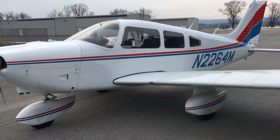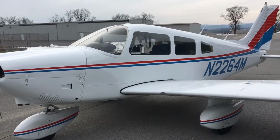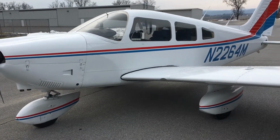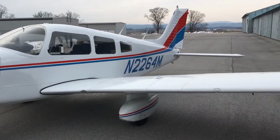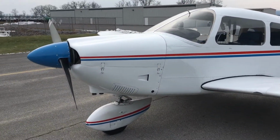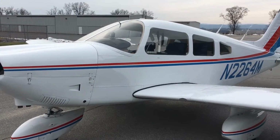All right guys, here we are at the Martinsburg airport. I'm with my buddy Gary, and we are about ready to do some IFR work. He needs to make some approaches. This is his plane. It's a 181, a Piper, which you guys could look it up. And when I get back in the plane here, maybe I'll show you some instruments, and maybe we can discuss what we're about to do. I'll be back in just a minute.